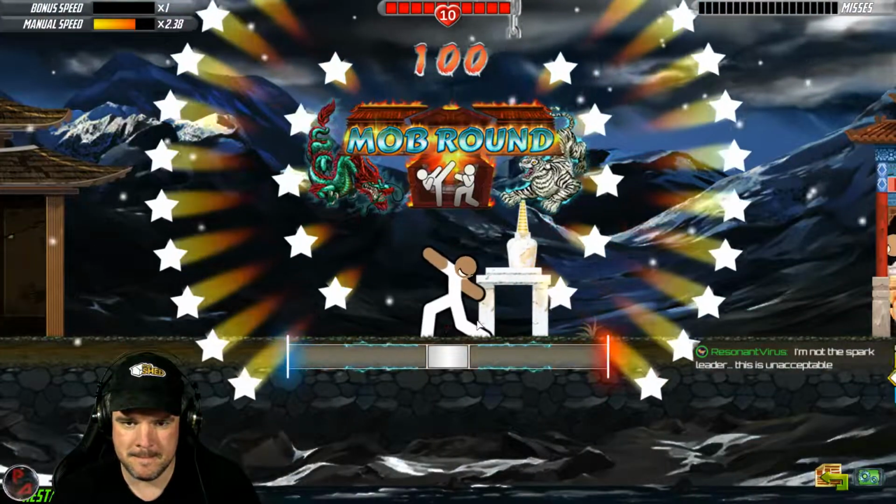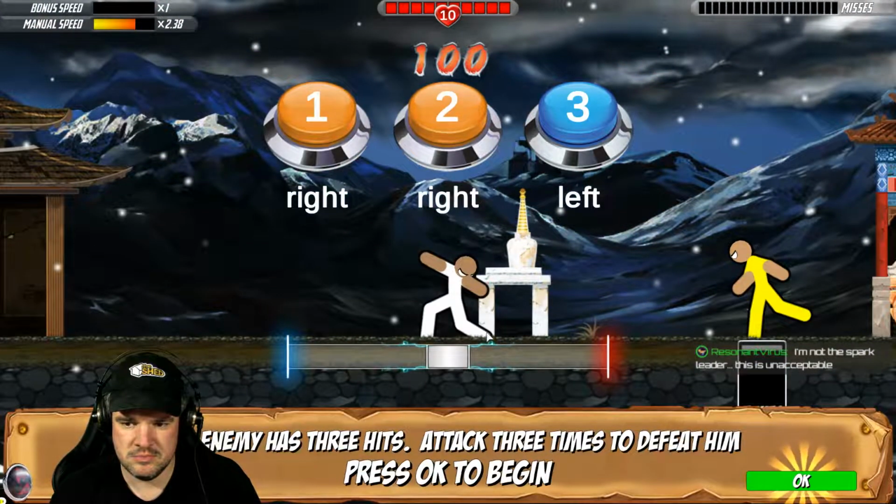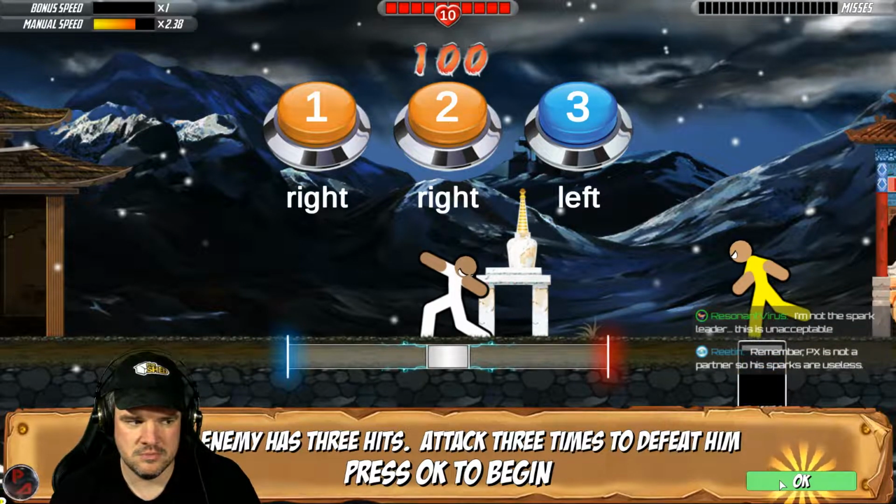Fight. Yellow enemies take 3 hits. The enemies' hits are indicated below them. The bars below the enemies tell you what buttons to press. It's true.